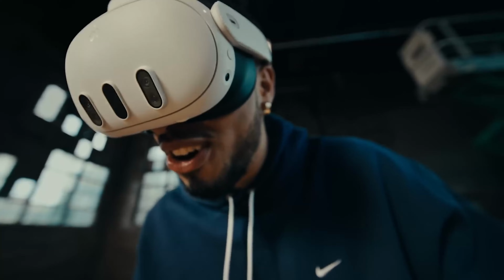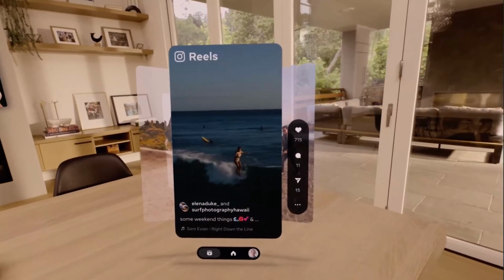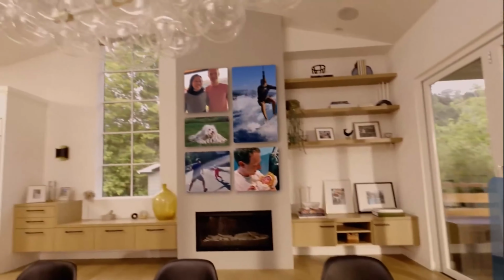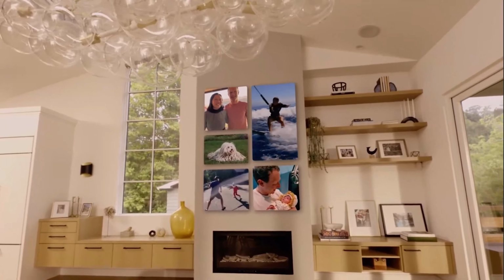Now, let's talk about the mind-boggling mixed reality capabilities of the Meta Quest 3. Users are absolutely fascinated by the seamless transition between virtual reality and augmented reality experiences. The full color video pass-through feature has received particular acclaim, allowing users to overlay holographic elements into their real-world surroundings. Imagine being able to interact with virtual objects in your own living room or office. It's like living in a sci-fi movie.